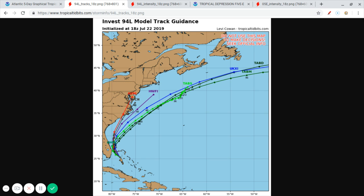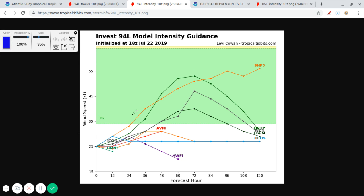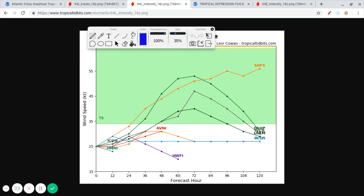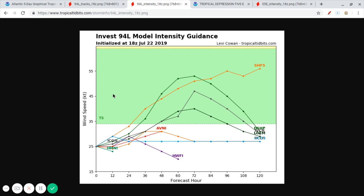We'll have to see. This is only an Invest 94L right now. This is the 18Z, but if we look at the model and intensity guidance, this is likely to be a tropical storm in the next 36 to 60 hours. Most of the models aren't really noticing this yet because it's still pretty far out. This is not even a tropical depression or a tropical storm yet. But you can see it could potentially be a tropical storm, and none are taking it to hurricane strength, which is good because we just had Barry make landfall.